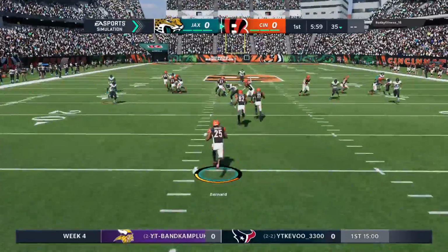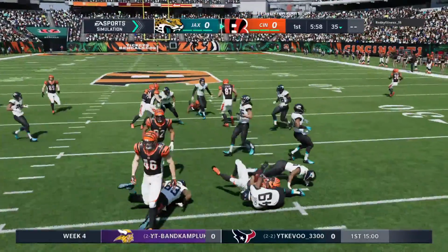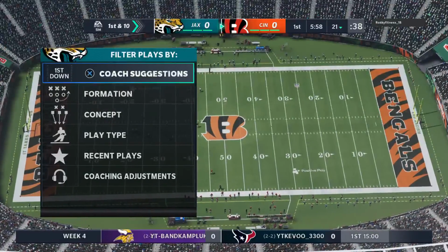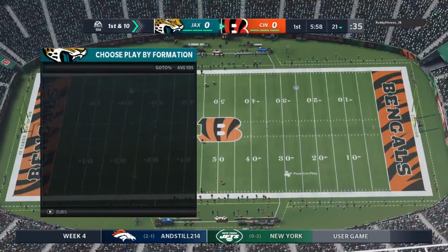That'll be taken about a yard deep. And he'll be dropped at the 21-yard line. So bringing it out of the end zone proves not a good decision. Loses him about 4 yards.